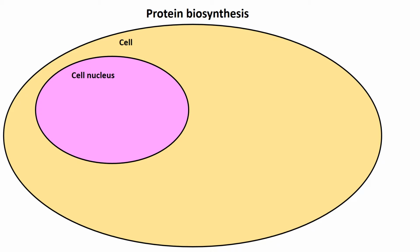So next, let's talk about protein biosynthesis. This is an important principle that we will re-encounter on the next few slides. Our body is made up of many cells, and each cell contains a cell nucleus, which stores our DNA and protects it. However, we need the DNA to make proteins. For example, gene X will code for protein X. But we cannot just take gene X out of the cell nucleus.